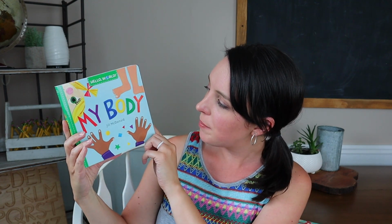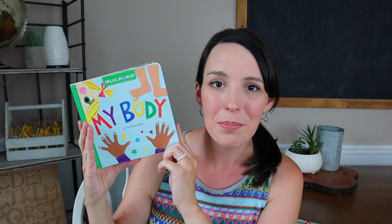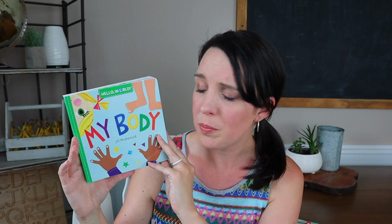Now, we have been working on teaching Ava, my 18-month-old, her body parts, and she loves to point to her nose and her ears and her eyes. And so this little board book, My Body by Jill McDonald, will be a perfect fit for her. It was part of the 3 for 2 sale. I also think this is on one of my preschool book lists. So this will be a great resource to have just around our homeschool, but for my baby, my toddler.